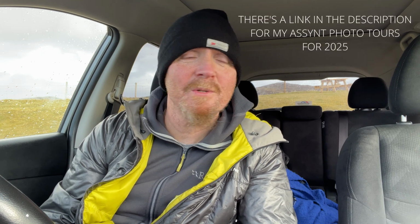And it's been absolutely wonderful to be up in Assynt. I love it. I absolutely adore it up here. It's amazing. Absolutely amazing, and I hope I can visit in maybe the latter part of the year, who knows.